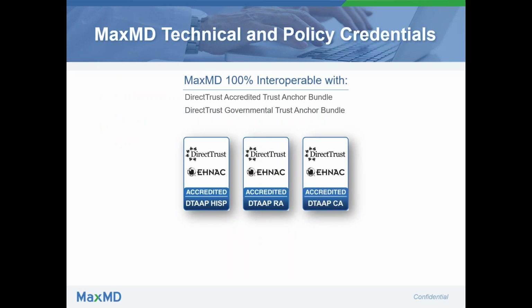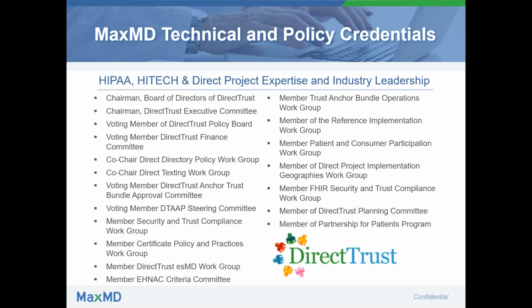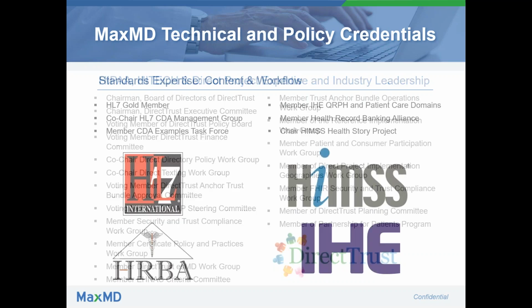Just for those who don't know, MaxMD is a systems innovator who's been involved with Direct Trust since pretty much the very beginning, 2010, and we were one of just 3 organizations nationwide to be the first to achieve HISP, RA and CA certification from EHNAC back in 2013. So we've been working with Direct Trust for a very long time. As Bruce said, he is our newly elected chairman of the board for Direct Trust, and MaxMD is very heavily involved on many of the communities within Direct Trust that work to develop and support this standard.